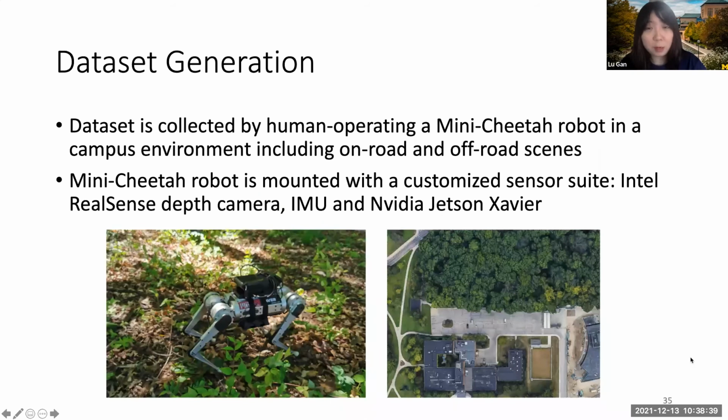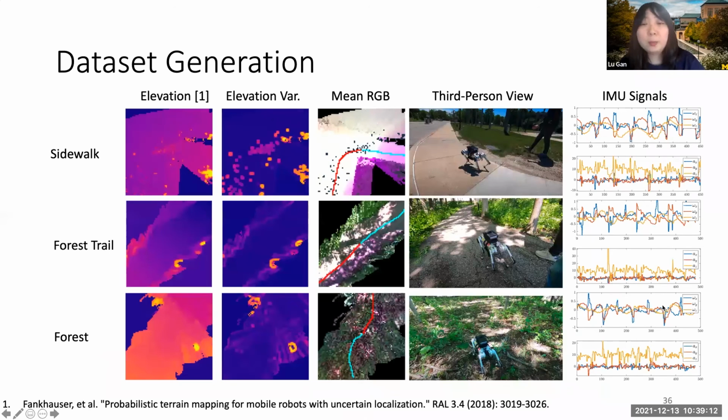To evaluate the performance of reward learning in this maximum entropy deep IRL framework, we collected demonstration data by a human operating a Mini-Cheetah robot in a campus environment, which includes on-road and off-road scenes. The Mini-Cheetah robot is mounted with a customized sensor suite, which consists of an Intel RealSense depth camera, an IMU, and an NVIDIA Jetson computer. We generate a dataset with more than 1,000 samples of different terrains. Each sample includes an elevation map, the elevation variance of each state, and the mean RGB color information, as well as the IMU signals during the past 0.5 seconds. And we also record the past and future trajectories in this space.